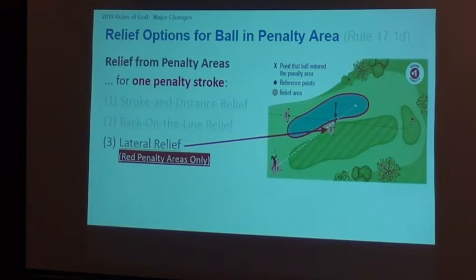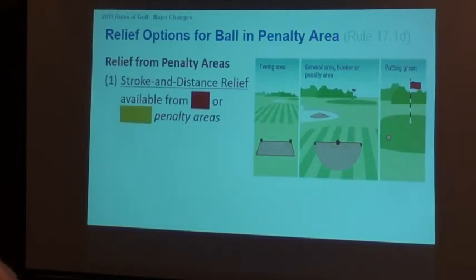You can add that option back via local rule if you know it's necessary for the makeup of your hazard, or I should say penalty area. But that option is not there unless it's there via local rule. So we've got stroke and distance available for red or yellow. Go back to where we last played from. Now, the chances of putting a ball into a penalty area are a little more likely than putting it out of bounds or losing it.